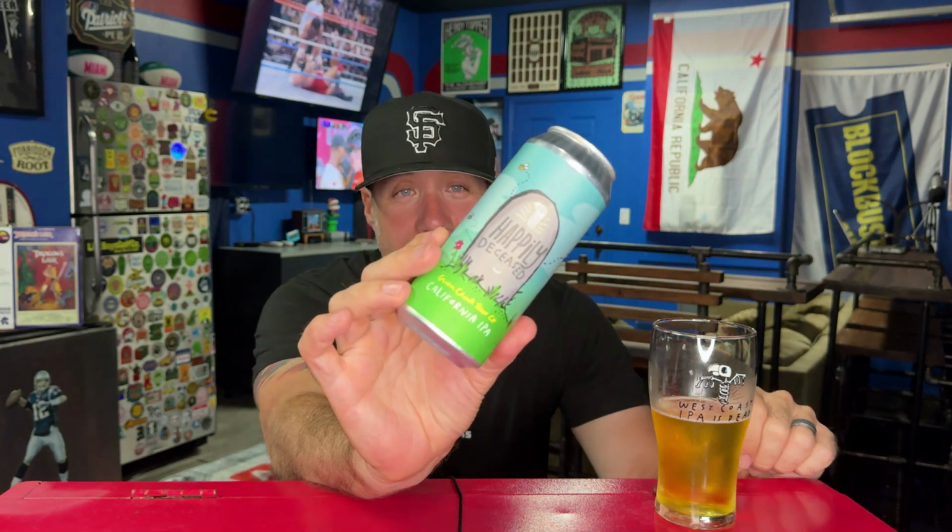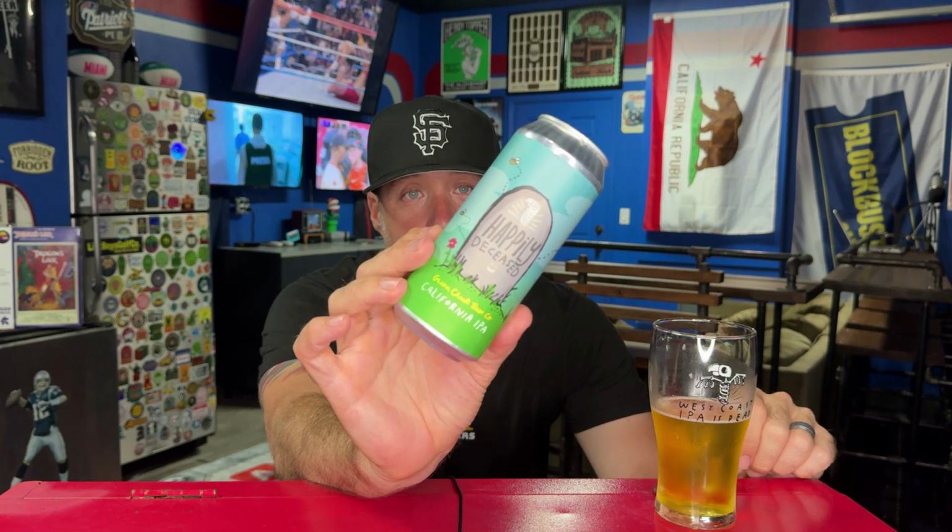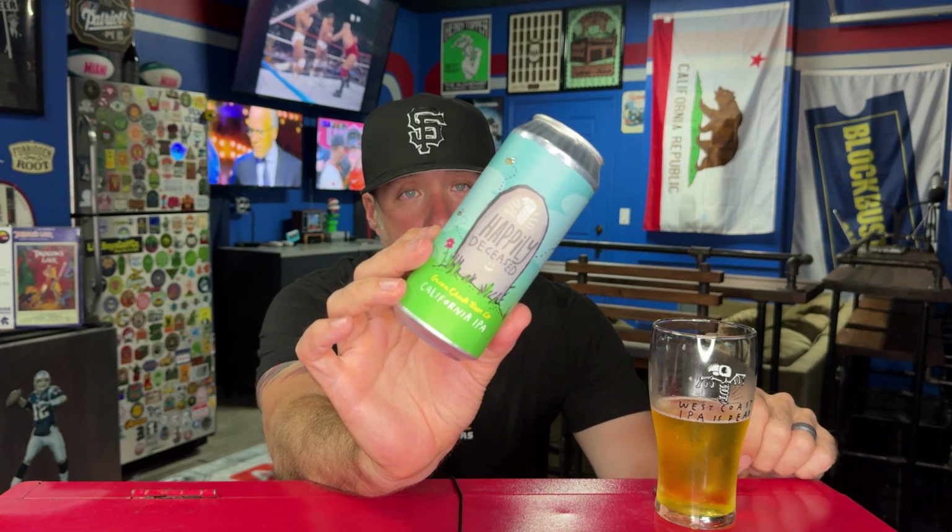I only bought a four-pack of this. I should have bought more of this, but it's fine. It's whatever. They have so much beer right now. I was there today having lunch, and I grabbed a bunch of beer, but I feel like I should have bought more of this, but I didn't. Whatever. It's fine. So that's Happily Deceased from Green Cheek. If you like Mosaic and you like Nelson, you will love this beer.